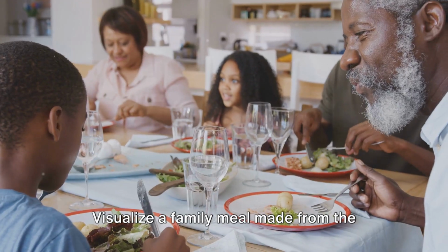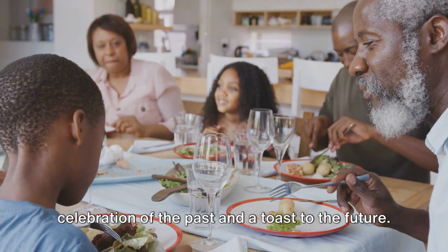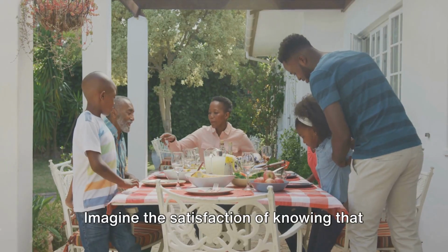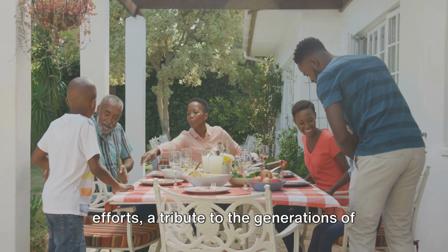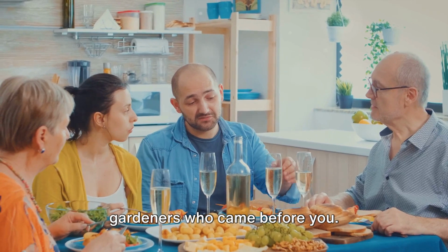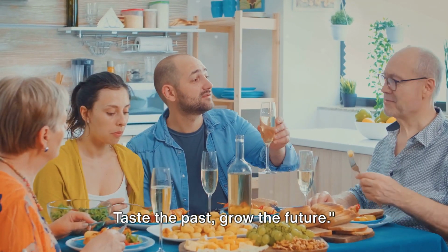Visualize a family meal made from the fruits of your labor, each dish a celebration of the past and a toast to the future. Imagine the satisfaction of knowing that every mouthful is a testament to your efforts, a tribute to the generations of gardeners who came before you. Join the heirloom revolution, taste the past, grow the future.